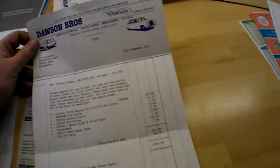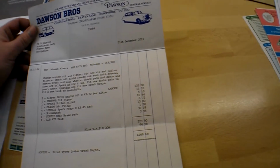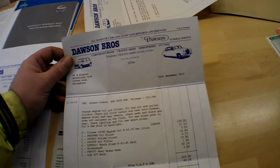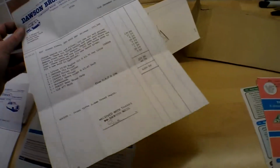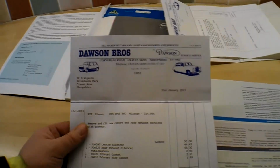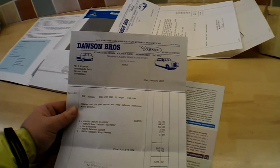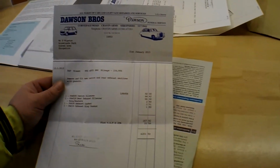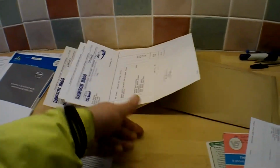In December 2012, it had a £268 bill, which is a service, including spark plugs, air filter, brake pads in the rear, and a bulb or two. £268. In January 2013, it had a new centre and rear exhaust sections and gaskets, etc., which came to £201. So three nice big bills there.